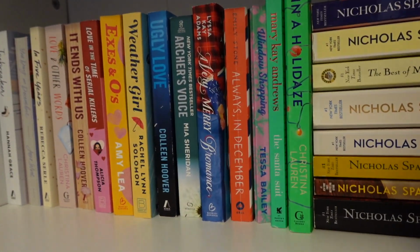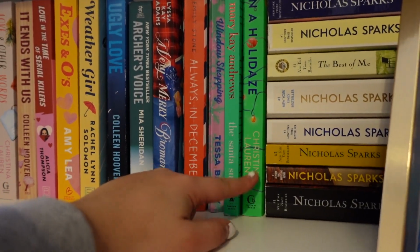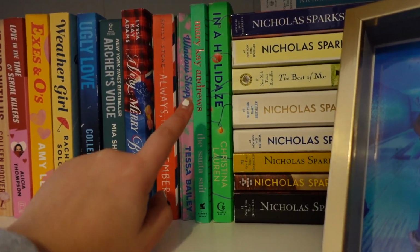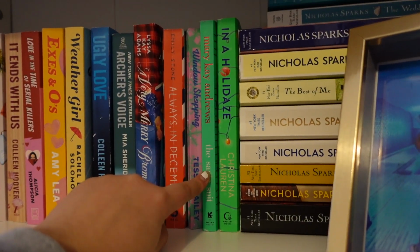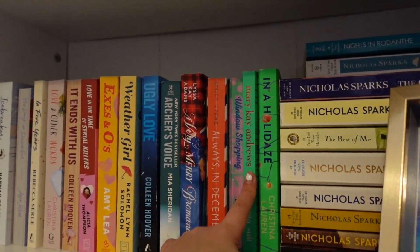And in this corner are a lot of new releases and older releases. So we have Christina Lauren's In a Holidaze. I love this book. It's giving very Groundhog Day, redo every day. Then we have The Santa Suit by Mary Kay Andrews. I didn't get to read this book this past year, but I'm going to read it this Christmas.